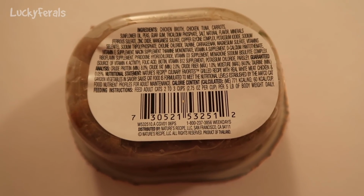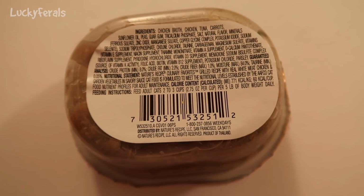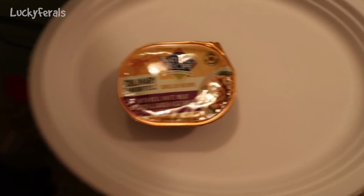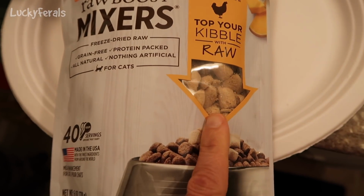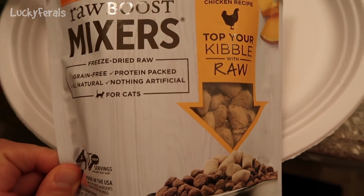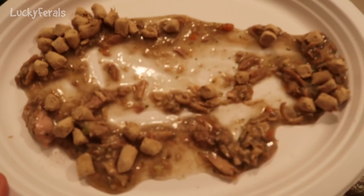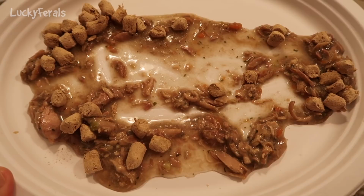And then tricalcium phosphate, salt, natural flavor, minerals, and then it goes into lists like all the vitamins and minerals and stuff. So I'm going to give this to them along with some raw boost mixers. Basically, these are freeze-dried versions of the raw food that they normally have. I know Simba likes these. Stella could take them or leave them. Maybe they'll eat them. Here's what that food looks like along with the freeze-dried raw mixers on it.